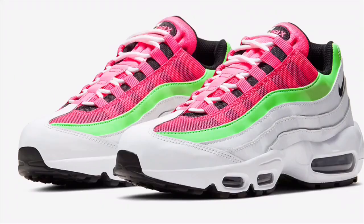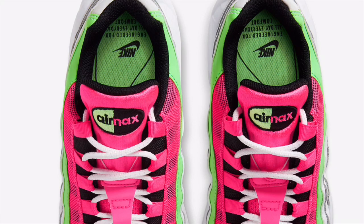The watermelon pack. Yeah, the watermelon pack. Not sure what's going on behind this, but Air Max 95 watermelons. Colorway looks like a watermelon. It's got that pink watermelon color with the neon greenish tones of the skin of the watermelon, and I'm not sure what this pack is supposed to represent besides being watermelon, but they are the watermelon colors. So with these light colors, I'm guessing April. It's like an April thing.